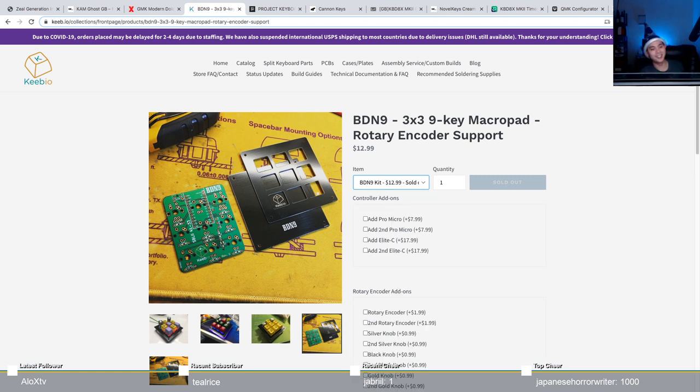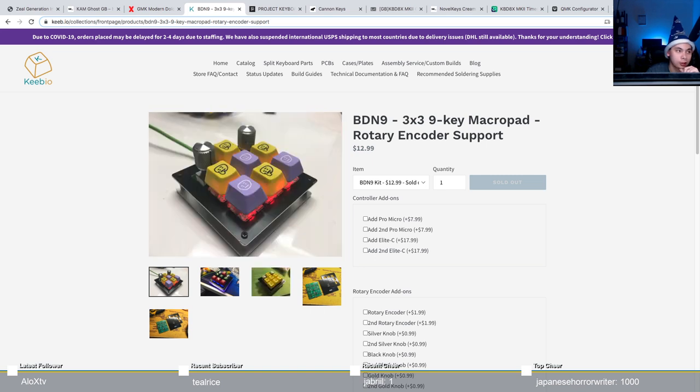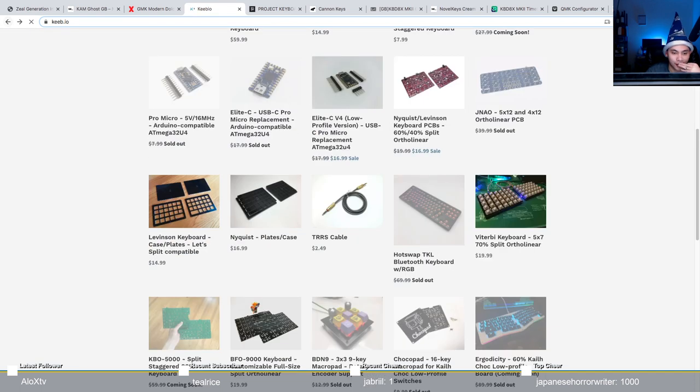I was gonna buy it. Shoots. But yeah, this is the BDN9. It's got two rotary knobs there. Fully QMK compatible. Let's see. Static Age says Q-Frenzy V2. Oh yeah, I forgot about that.